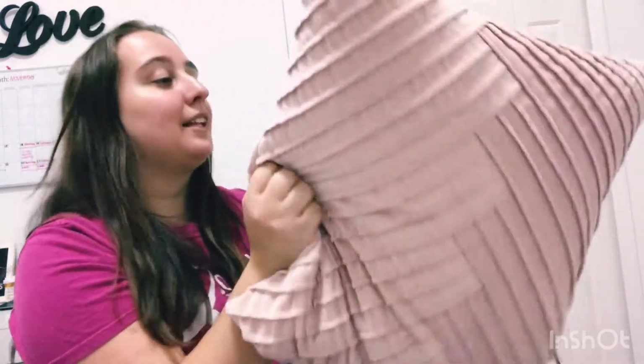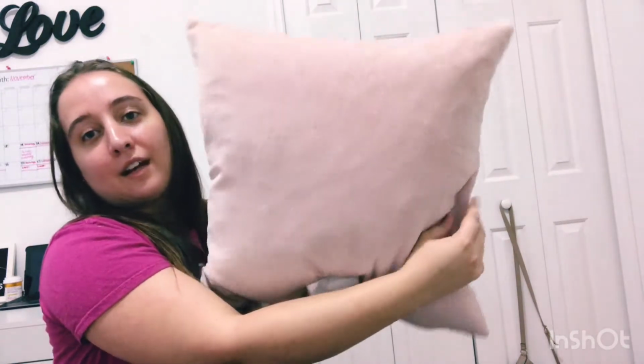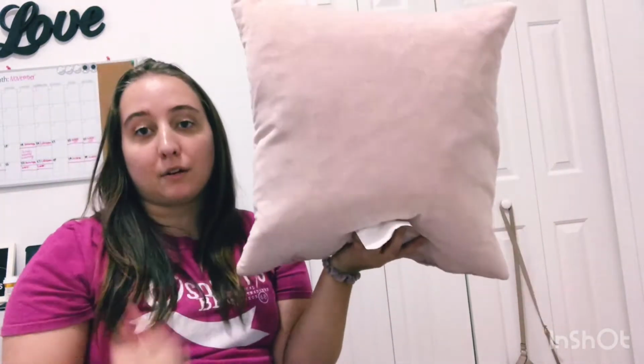I love it, and it's so different. I love the pattern on it. I've never had a pillow like this before. I've never seen one like this before. So I just thought, you know what? It's cute and I really like it. And the back is just plain too. So if you don't want it to be like this, you could just turn it around. It could just be a plain pink pillow as well. So whichever way you want it.